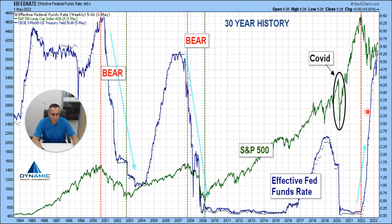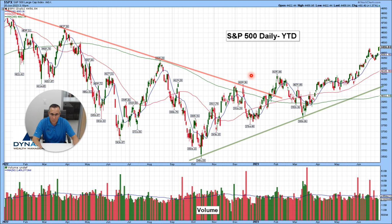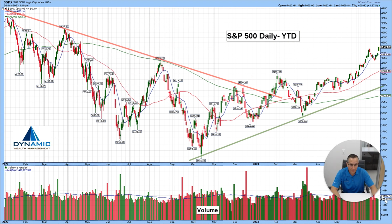So higher interest rates and higher inflation has been the number one thing weighing on this market. So that's important to continue to watch and see what happens as we go forward. Here's a chart of the S&P 500, and again, I'll move myself around so we can see that.